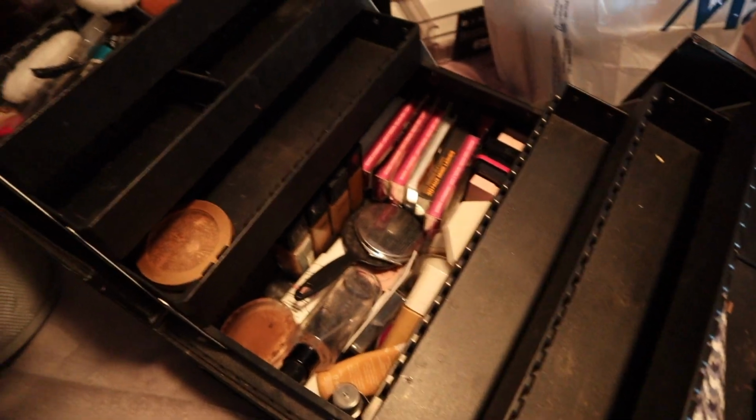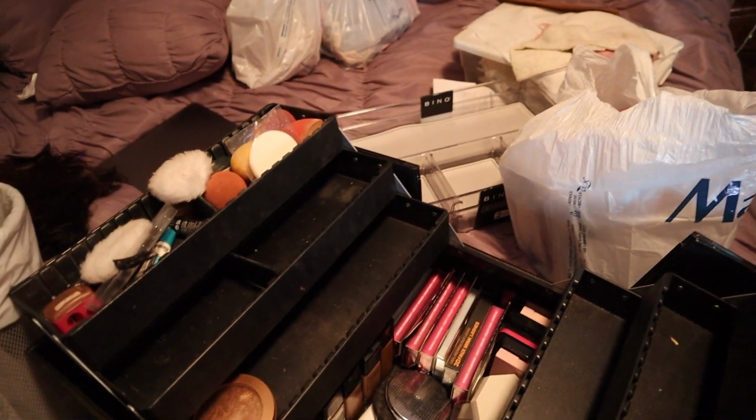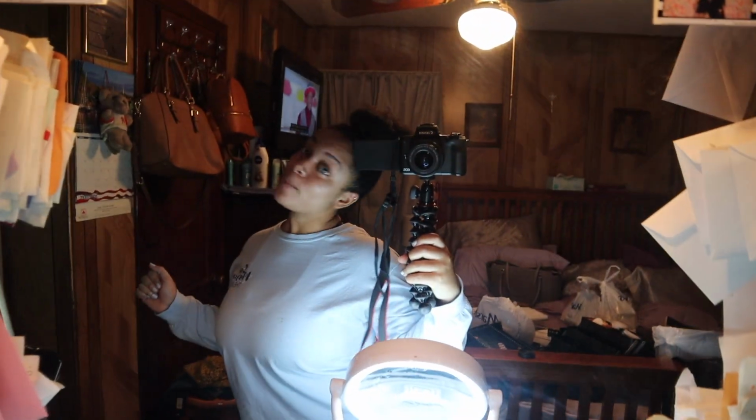Here, which is compact. So I bought some drawer stuff. I also bought some other stuff I'll show y'all later. But yeah, we'll just see how it comes out putting my makeup up.